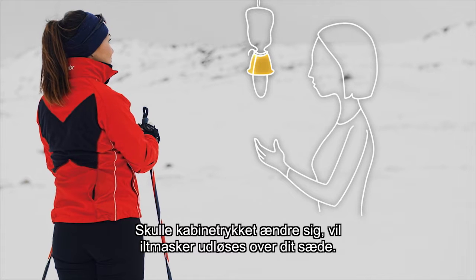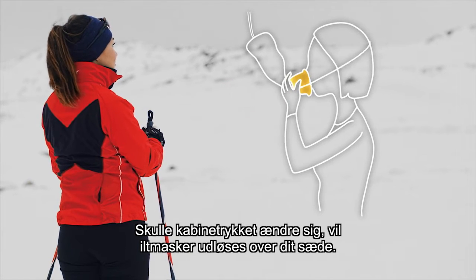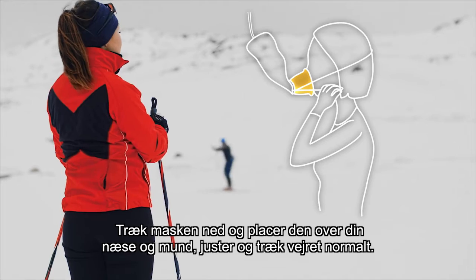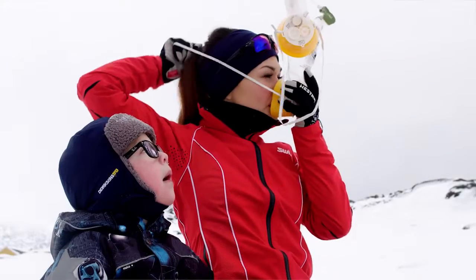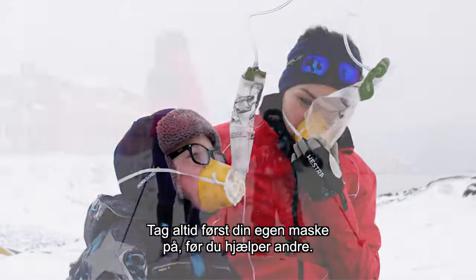In case of air pressure changes in the cabin, oxygen masks will be released above your seat. Pull the mask downwards and place it over your nose and mouth. Adjust and breathe normally. Put on your own mask before helping others.